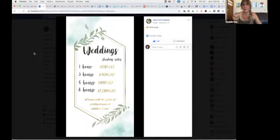Putting round numbers makes your pricing seem more firm. You also get fewer people asking you for discounts if your prices are at reasonable round numbers and they make sense. It's like, yep, it's $2,000.